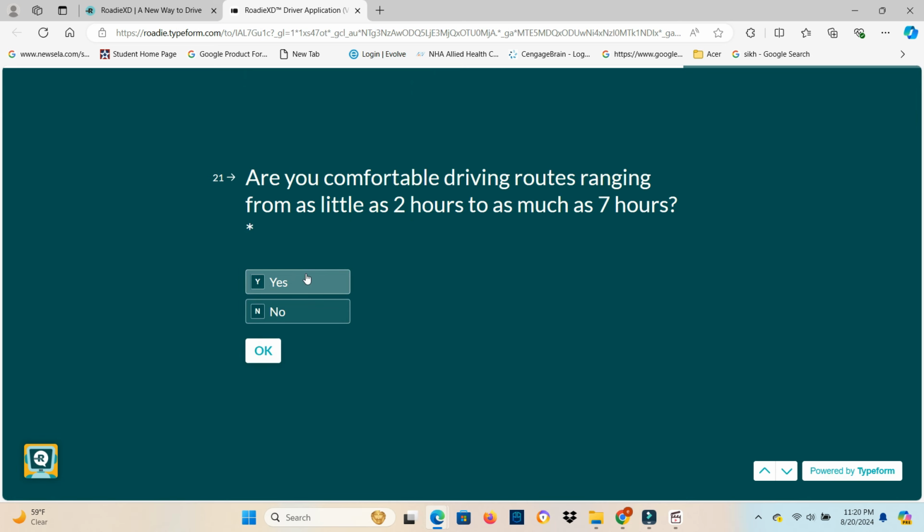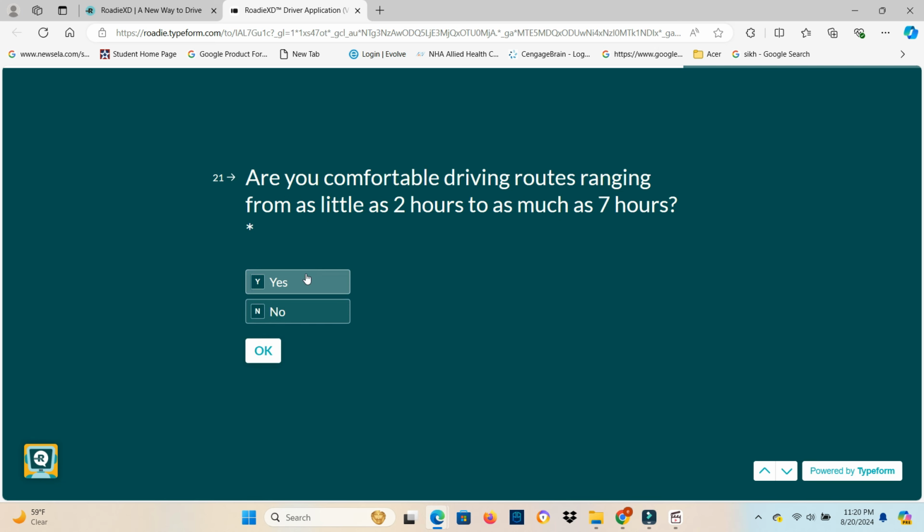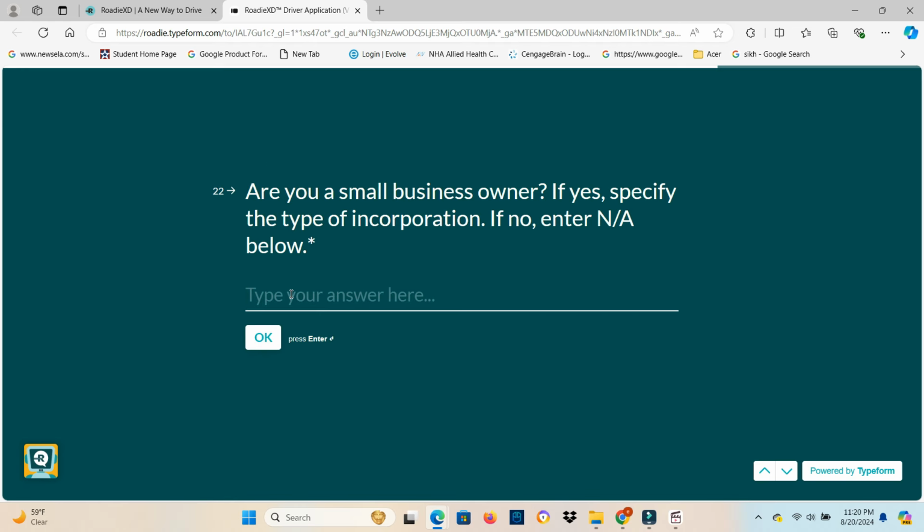Are you comfortable driving routes ranging from as little as 2 hours to as much as 7 hours? Of course, yes, because you want money. The more hours you work, the more money you're gonna make. So just enter an A. But if you already have a business, you can put the information here. I'm just gonna go ahead and put an A like they put it right here.